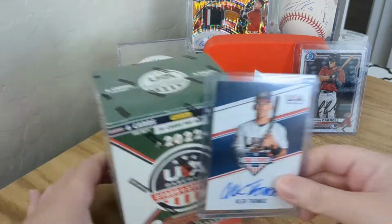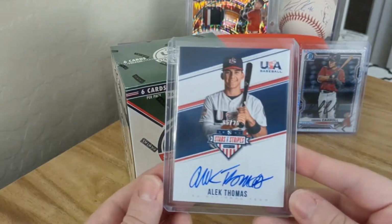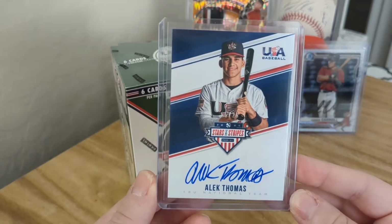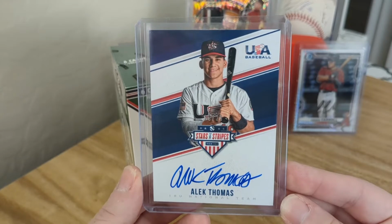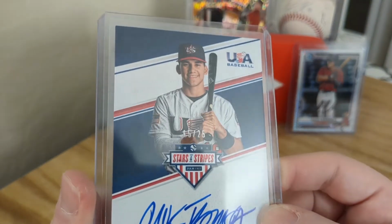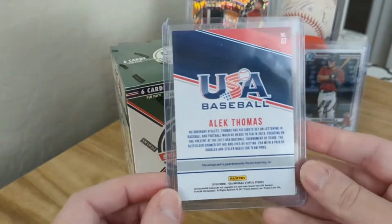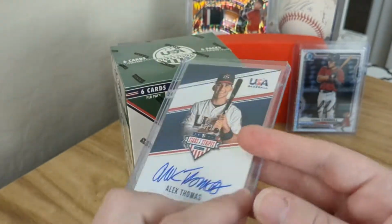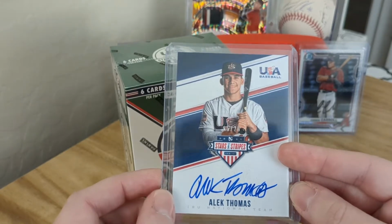All right, my friends, so we are going to get started with our USA Baseball Stars and Stripes. This is an example of kind of what comes out of it. This is my boy, Alec Thomas, who came up through the farm system with the Arizona Diamondbacks. It's numbered 15 out of 25, has his autograph on it. This is from 2018, so just kind of an example of what we're looking for in this box.